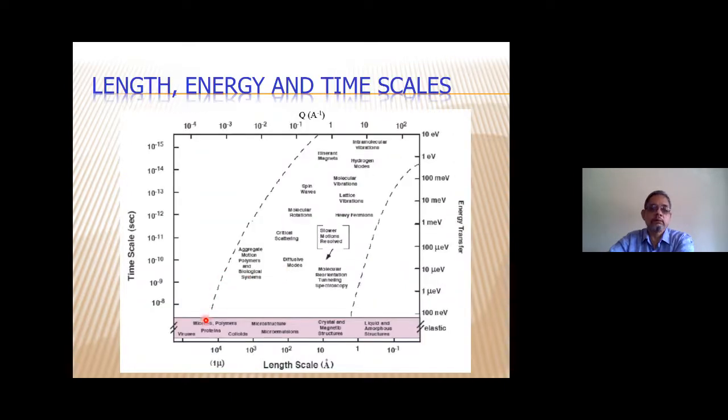So you can sample large length scales, as well as large energy and time scales, by using neutrons. So this actually gives you a very powerful handle on the range of excitations, a range of the structures which you can study by using neutrons.